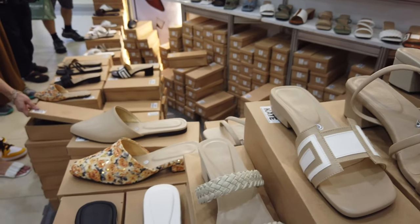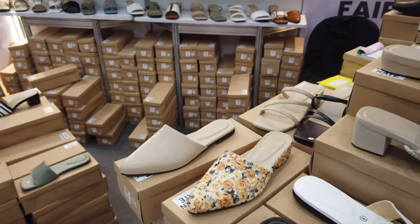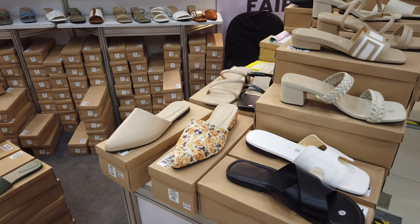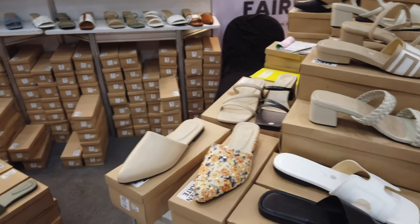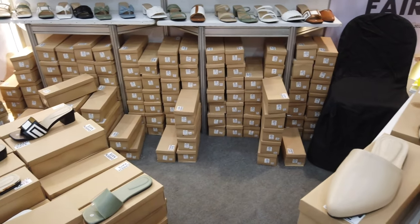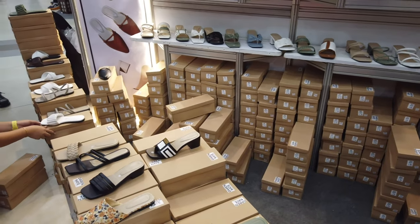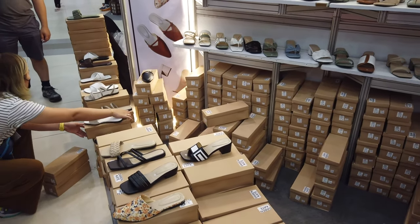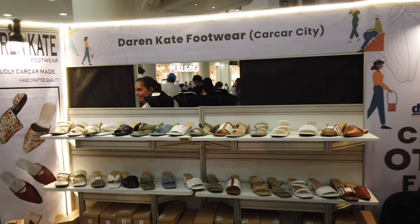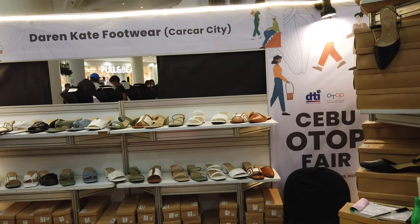So this is one thing that Carcar is producing, aside of course from being known for their crispy lechon and their chicharon. Carcar is also known as a maker of shoes. So this is the Darren Kate footwear of Carcar City.